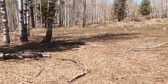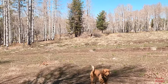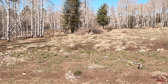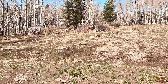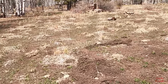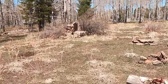Alright, well, here we are in the Aspens, off the beaten trail, and we pulled over to take some time lapse, and we saw this probably an old foundation or fireplace. And of course, Bailey is in hog heaven. Thinking it's a fireplace.